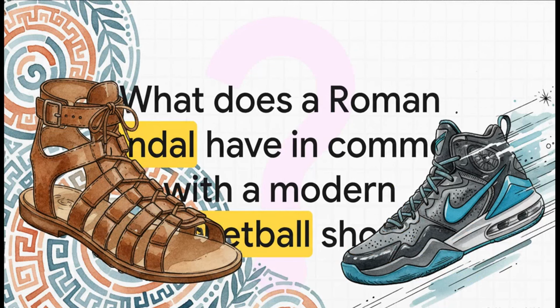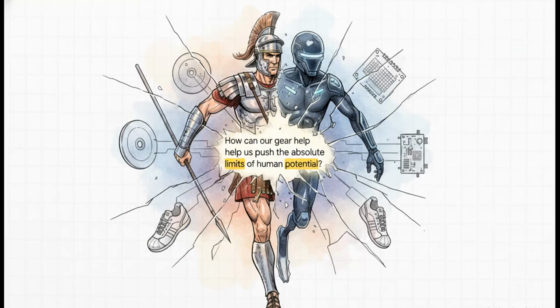So let's just jump right in with a question. What could a Roman gladiator's sandal, we're talking ancient history here, possibly have in common with the shoes worn by a basketball superstar today? I mean, on the surface, they seem like they're from different planets, right? Well, believe it or not, they're both trying to answer the exact same fundamental question. How can our gear help us push the absolute limits of what's humanly possible? And that right there, that's the core idea that has driven every single innovation we're about to talk about.